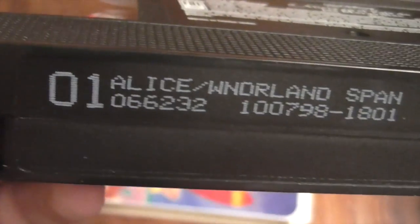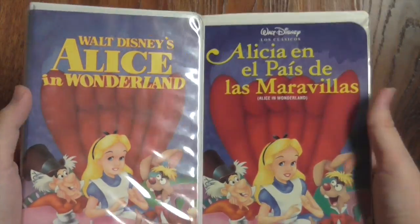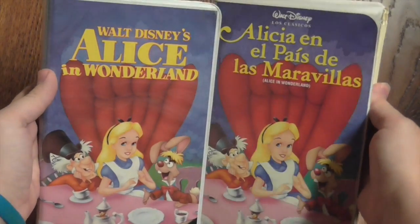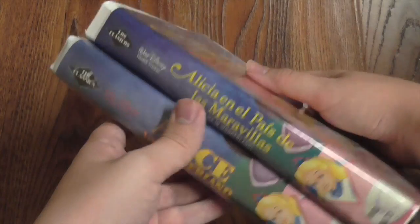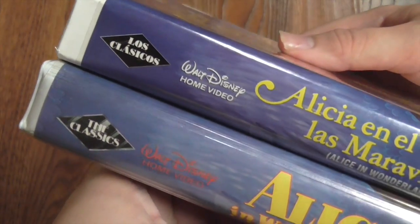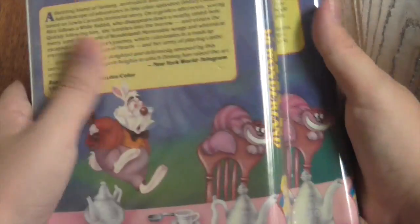Alice in Wonderland is unusual amongst early Disney animated features in that it has a sort of credits section for the cast, no less. Disney animated films made up until 1985 had their credits in the openings. And very rarely did any of them show what actors played who. As far as I can tell, this Spanish classics release of Alice in Wonderland was released sometime in 1992.